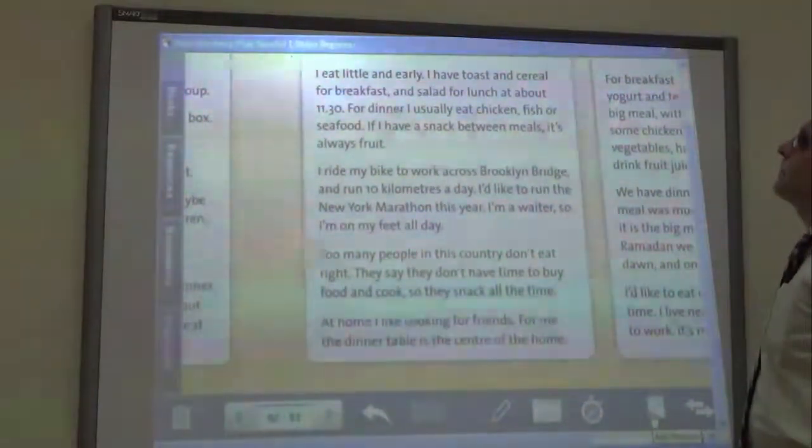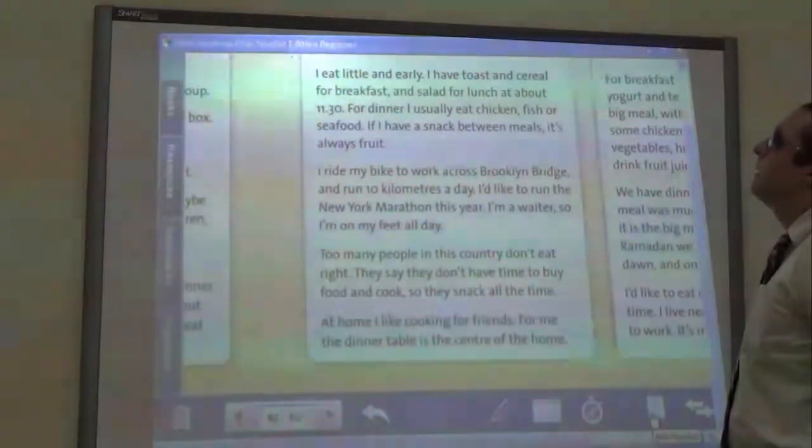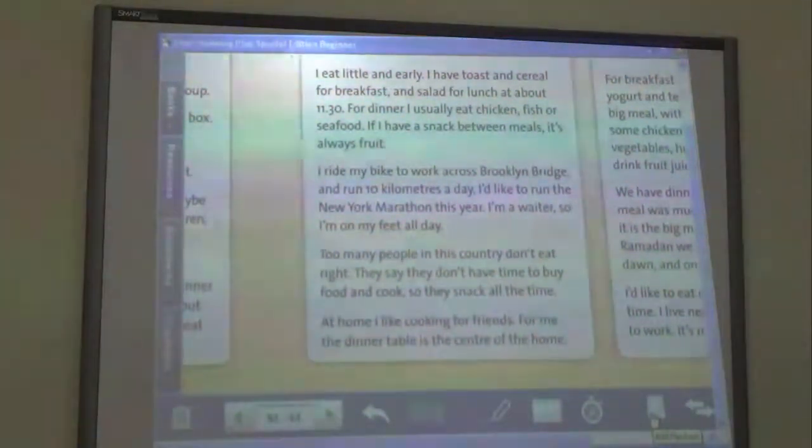So, we have... Teacher, what does that mean, center of the home? Well, I think what he's saying is that it is an extremely important part of the home. I think what he's saying is that he enjoys cooking with his friends, or for his friends, and that when he invites them over, they all sit around the table, and that is his social life, right? His social life is very important to him. Having meals with people and having conversations with them over food is important to him. That is the most important thing that he does in his home.